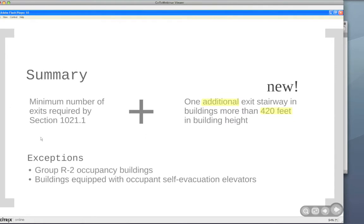So we have the minimum number of exits required by section 1021.1 and the new added requirement to provide one additional exit stairway only in buildings more than 420 feet in building height. The exceptions are Group R2 occupancy buildings, where it's a low risk fire occupancy, and also buildings equipped with occupant self-evacuation elevators. So again, these two exceptions do not require the additional exit stairway even in buildings more than 420 feet in height.